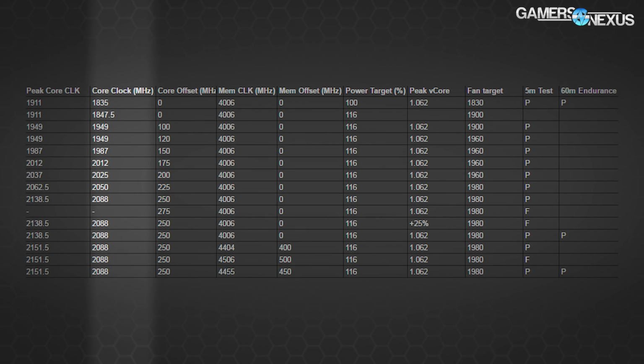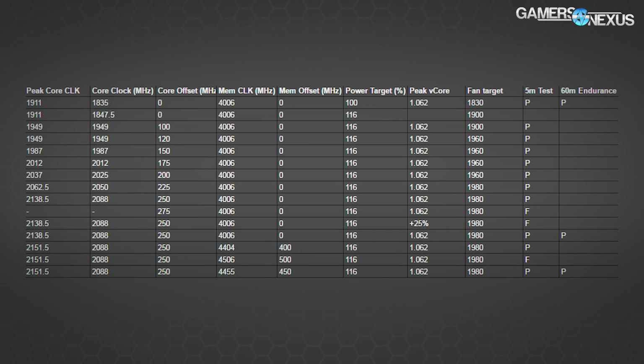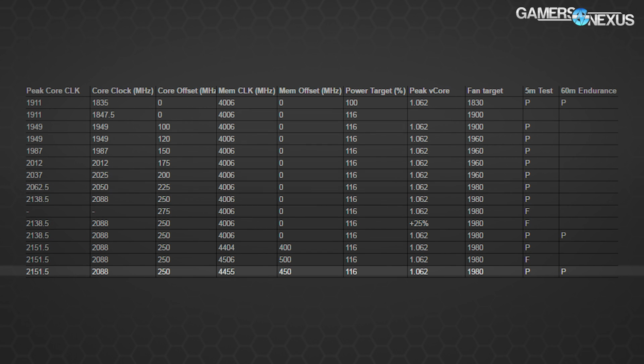This is the one that we measure after some burn-in and find that it seems to be about where the clock sits at once stable. We managed to hit a stable core clock of approximately 2088 megahertz on the FE card, with peaks at 2151.5 megahertz. The clock stabilized at 2088 during the endurance burn-in, so that's what we're showing here. The memory was overclocked by 450 megahertz offset, so that puts it at 4455 megahertz, and that's with a power target maxed out at 116% and the fan at about 2000 RPM. The overclock is a 250 megahertz offset from core.